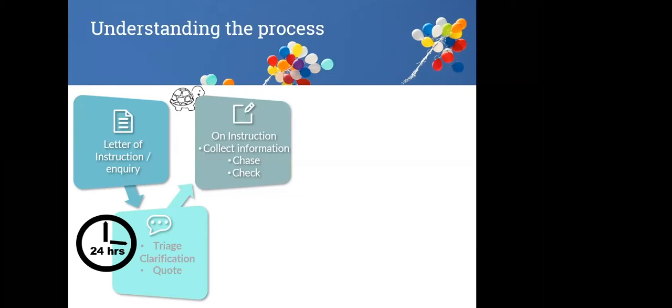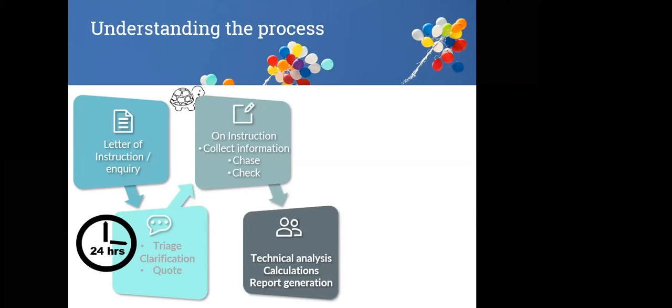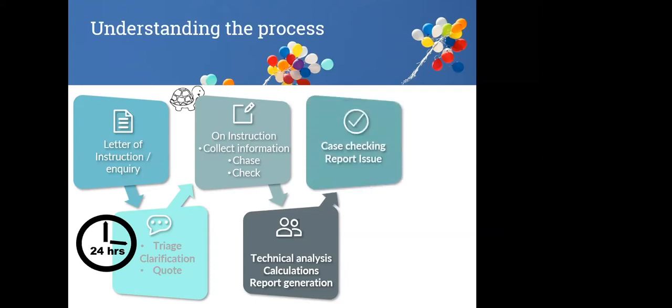What's helpful here is that if your clients have access to the information or have it already, it can be really helpful for us to have it, because it can limit the questions we need or the time we need to wait. Once we've got all that information, it goes to our technical team, who will do the analysis and the calculations and the report generation. And once that is done, we have a case checking, a peer checking process. So cases are checked, and then the report is issued.